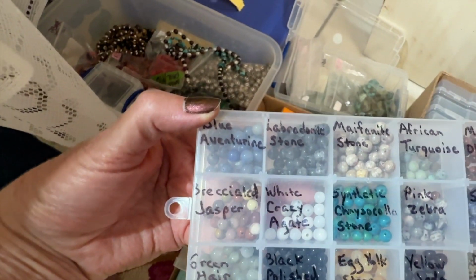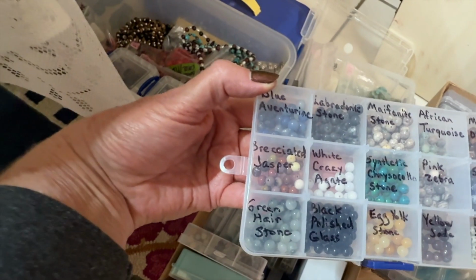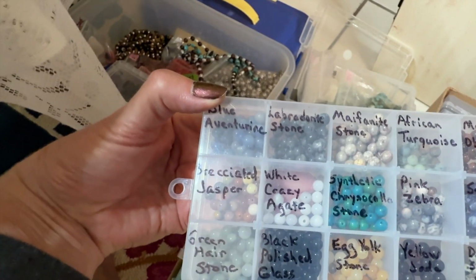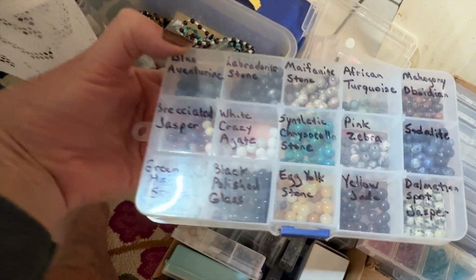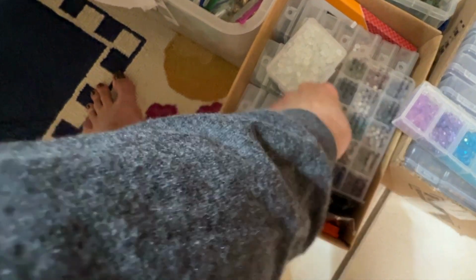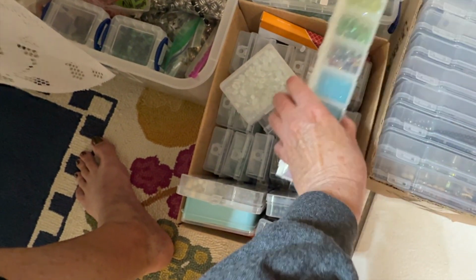Blue aventurine, labradorite, malefinate stone, African turquoise, mahogany obsidian, brecciated jasper, white crazy agate, synthetic, and that's only synthetic, chrysocolla stone, pink zebra, sodalite, green hairstone, black polished glass, egg yolk stone, yellow jade, and Dalmatian spot jasper. So I just love all the names of all the stuff. That makes it half the fun, is learning these different gemstones and the colors that they are. And everything's so stuffed. I have everything in a certain spot, and it's got to fit there.